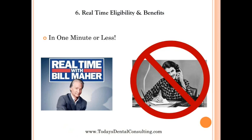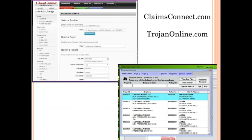This is what we're not going to do, the person on the right, back from 1960, wasting time on the telephone getting insurance benefits. We don't need to do it that way anymore. We get them in real time, so we're up to the second on eligibility and real-time benefits, and we do all this on the computer in less than about 1 minute for the patient. This is a whole lot better than the way we used to do it. And there are no mistakes, by the way.